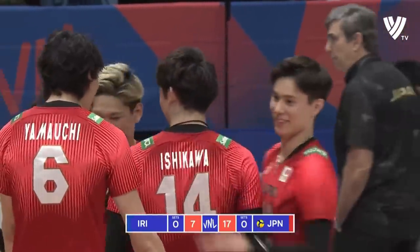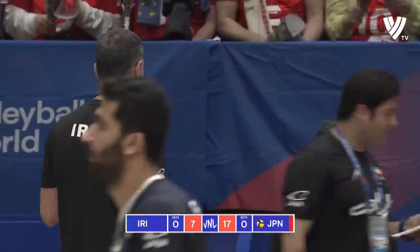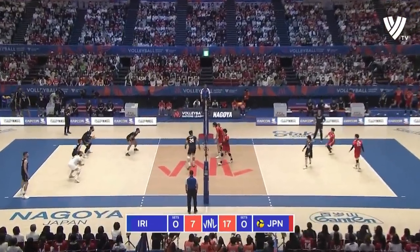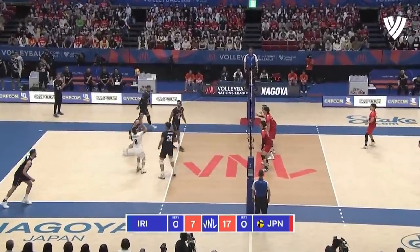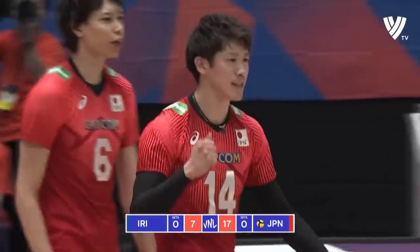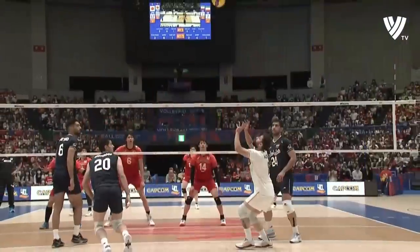You've got a player who's getting out ready to hit, but the ball hasn't been played yet, and actually probably needed to have played that ball. That's that classic, isn't it, about staying in the net or the team that won the league in Iran last season. Shut up, Yaz. Another cracking block. Great block for Japan.